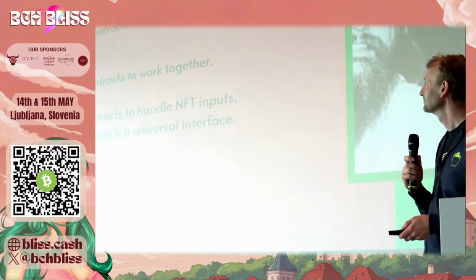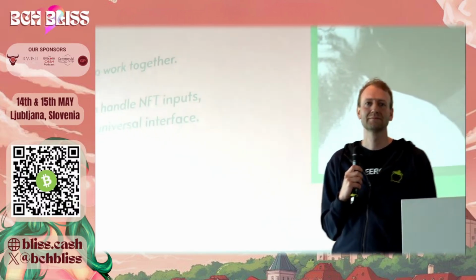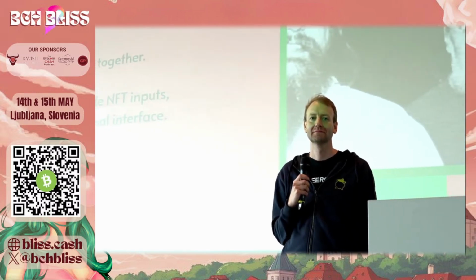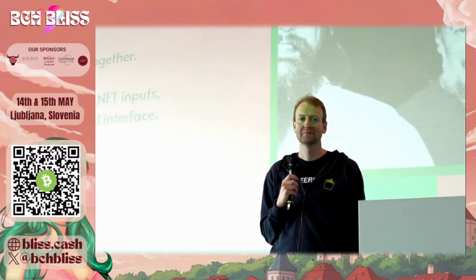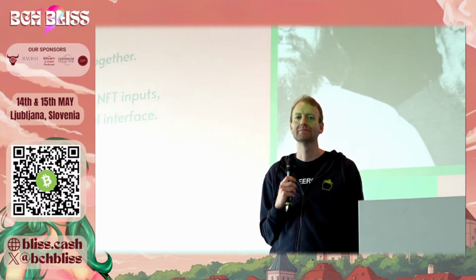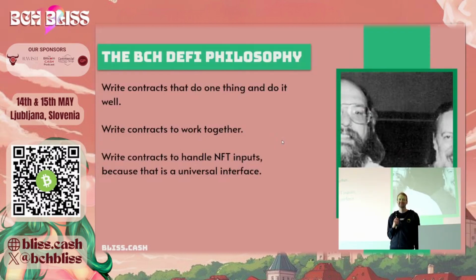Yeah, this is a great one. This philosophy has served the software engineering ecosystem for decades, and it's been a very good, persistent philosophy that's worked very well, and I think this will apply very well. And this means even if you do move a little bit fast, it's going to be much easier to be confident about the contracts that you make if you do them to do one thing and do it well. So yeah, this is absolutely a great philosophy.